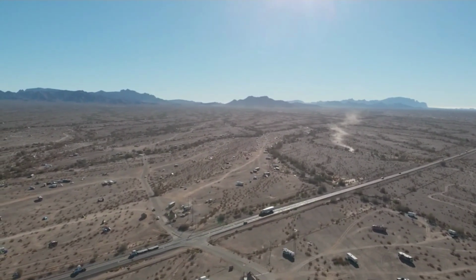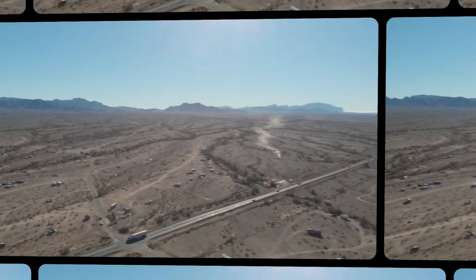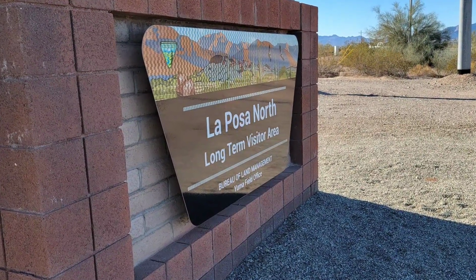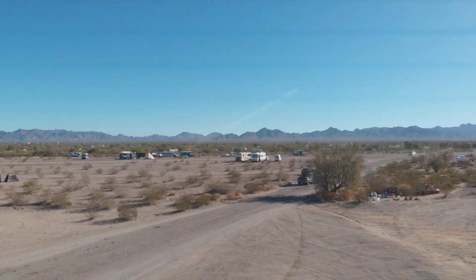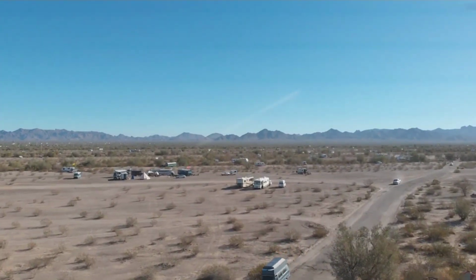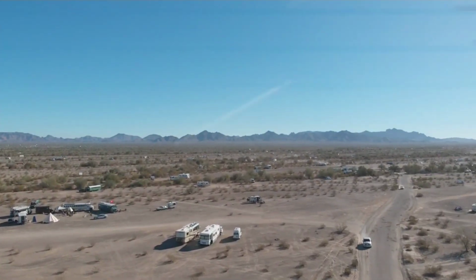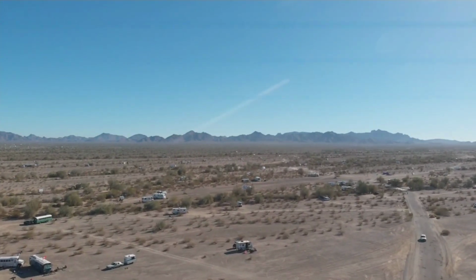drone back in and let's go across the street and check out LaPosa North, another one I haven't been in. And we'll show you what it looks like over here. LaPosa North is just north of LaPosa South, of course. We take off here. Nice paved road coming in. And all these LTVAs have dumpsters. The dump station and water is only at LaPosa South.